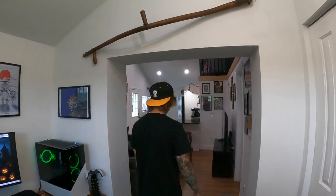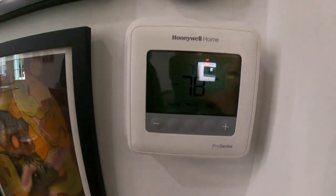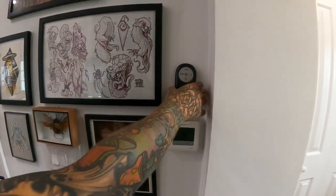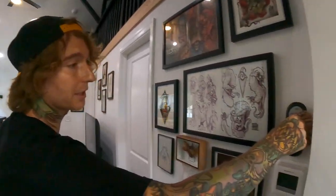We'll take you into the living room. Starts with a nice little beanbag chair. We got the house set at a cool 75, but it's so hot outside, it's still 78 in here. We screwed our fan remote into the wall. There, it's pretty nice and convenient.